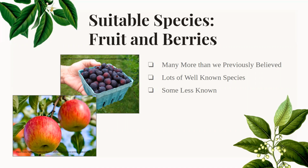Some less known fruits that we also are able to grow include plums. For berries, there's also many that are able to grow here that we were also aware of, including strawberries and Saskatoons. A berry that I was unsure of before was a haskap, which is very suited to cold Alberta.